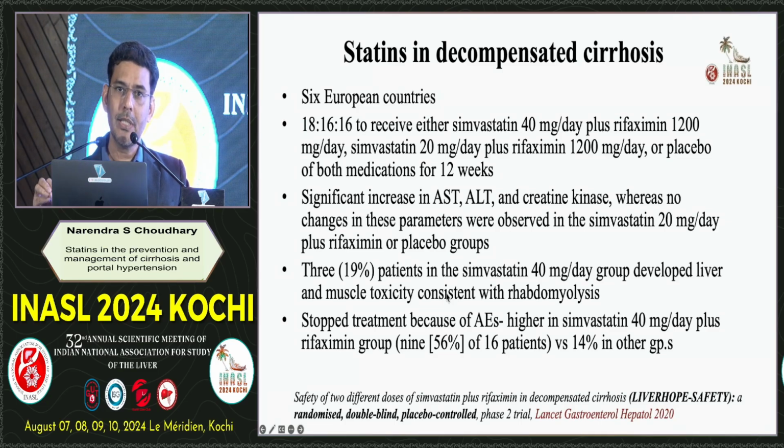In patients on simvastatin 40 mg, approximately half stopped treatment due to adverse events. So no benefit in this study, but they said 20 mg simvastatin is a better dose as compared to 40.